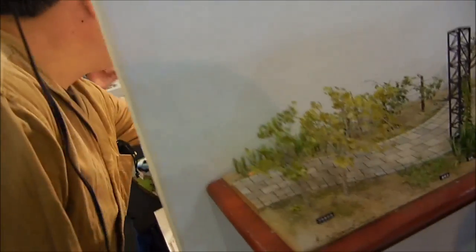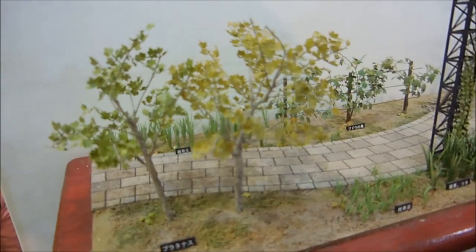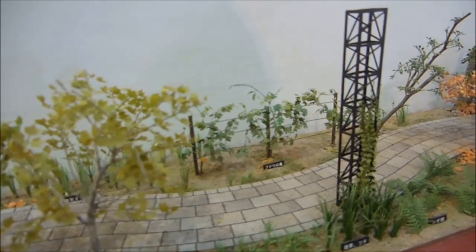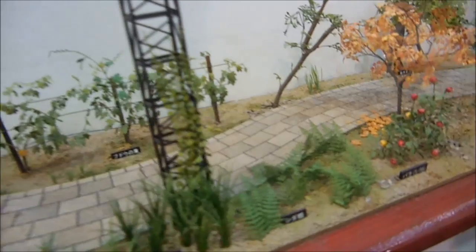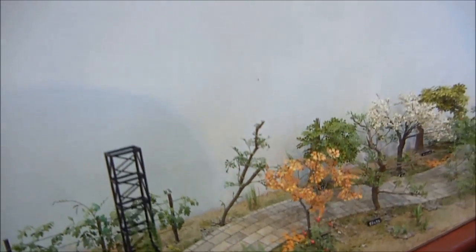So Kamizukuri is papercraft. Believe it or not, this is actually papercraft. These models here. Amazing. I can't imagine this is paper, but I don't know. Amazing.